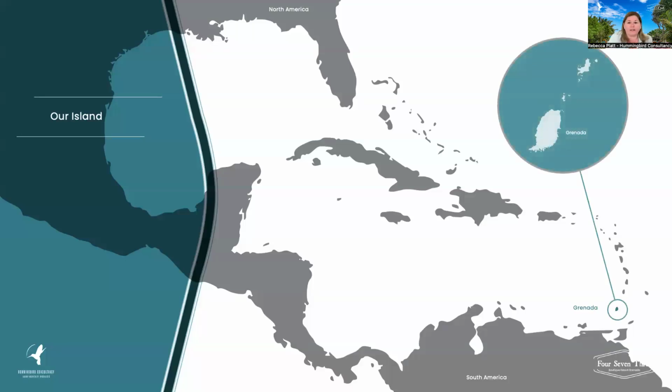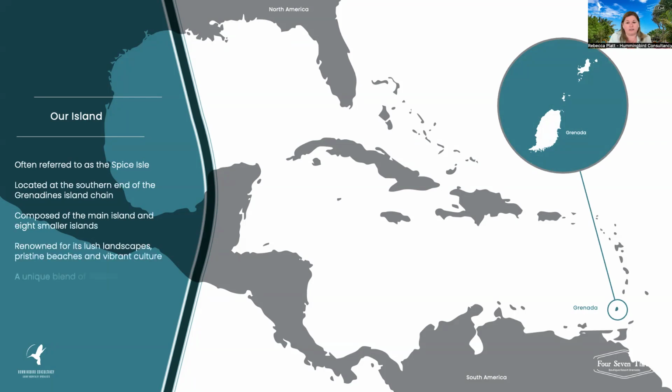So where is Grenada? The island is located at the southern end of the Grenadines island chain in the West Indies. Trinidad and Tobago is to the south, St. Vincent and the Grenadines is to the north, with the Caribbean Sea on the west and the Atlantic on the east. It's composed of the main island and actually 8 smaller islands.